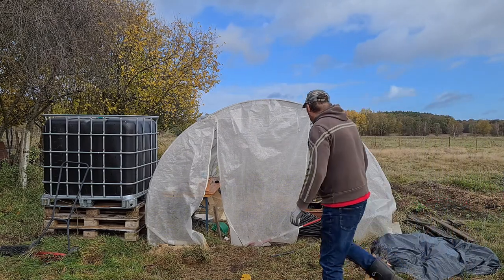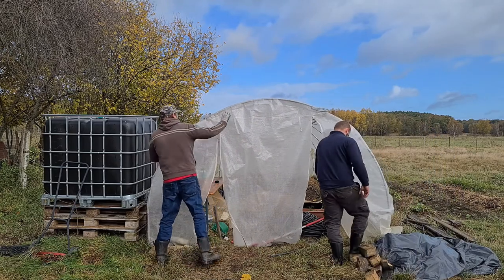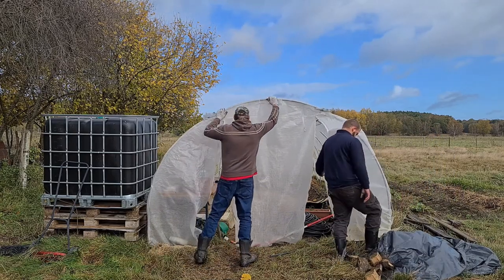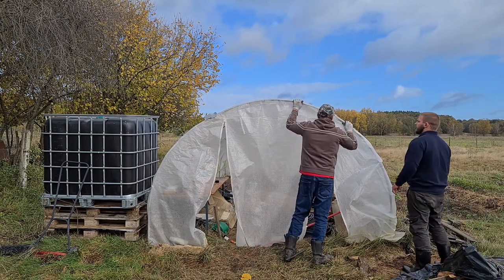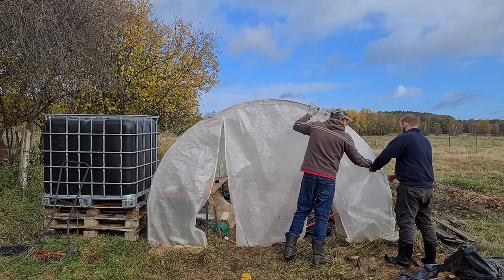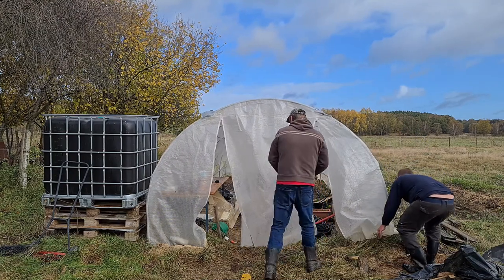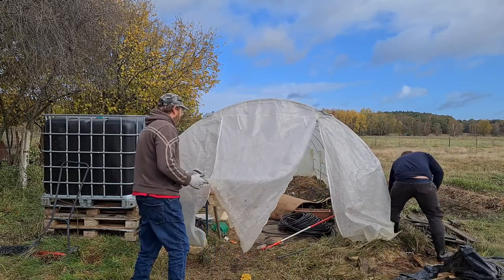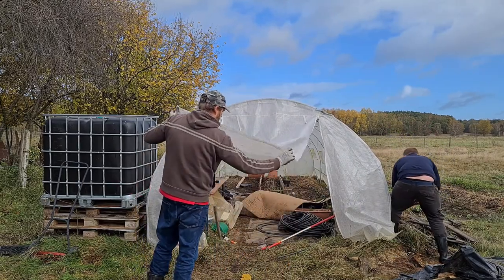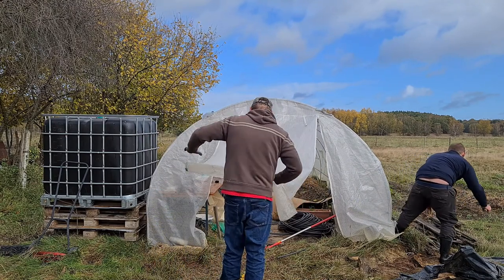So the next step was actually trying to square up the cover with the frame, and then as soon as we did that, we could see there were a number of holes in the polytunnel cover, and then we would have to dig out around the left hand side and actually start the work of trying to rebury it.